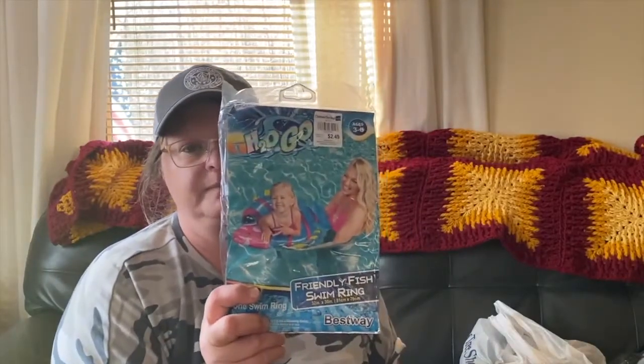I got a little floaty for my granddaughter for $2.49. Little fish, anticipating the warmer temps that we may potentially get.